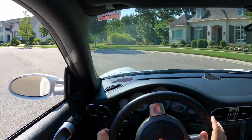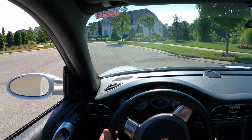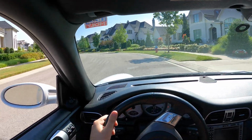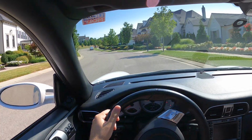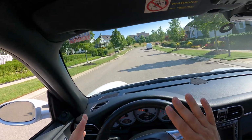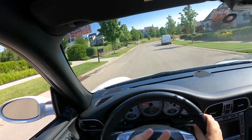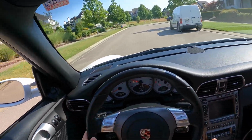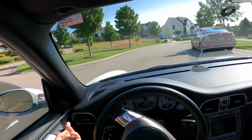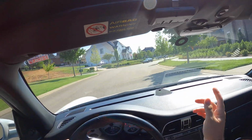Now, I'm gonna keep it in automatic mode here for you, just so you can get an idea of how the transmission shifts when you're babying it. This is a very good transmission if you're not going ten-tenths, all right? It feels really nice, I gotta say, okay? I'm gonna go ahead and roll the windows up here. Gotta roll the sunroof up.